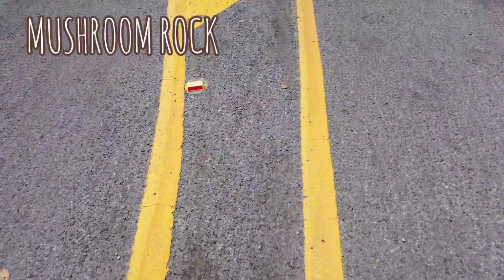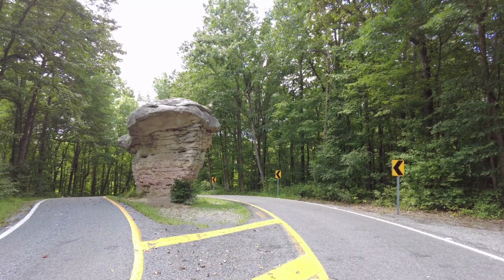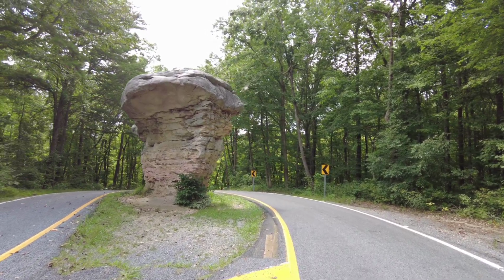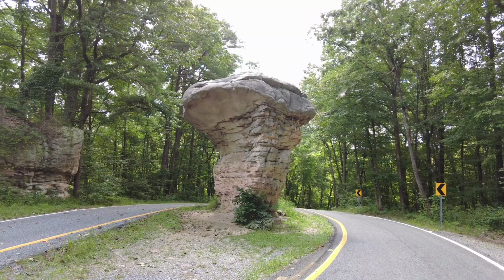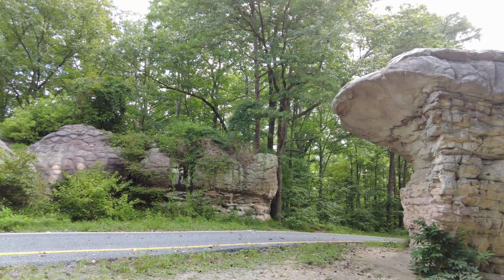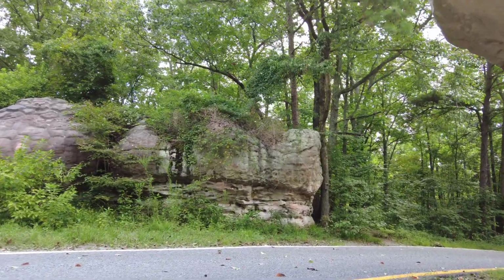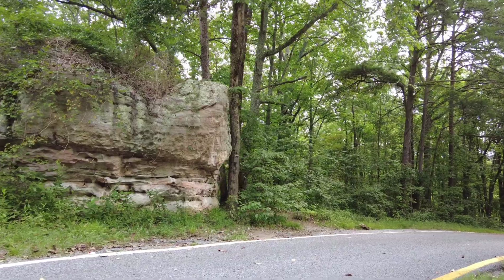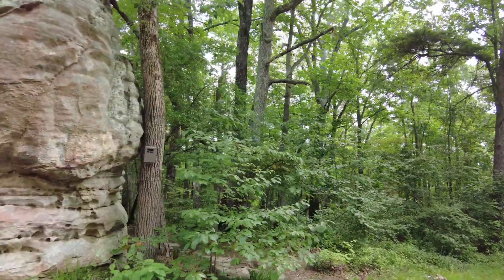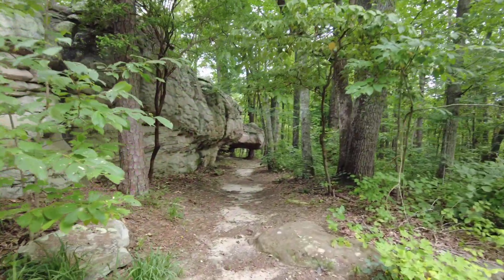The first thing you see when you start on the Canyon Rim Parkway is this. It's called Mushroom Rock. It's a really interesting rock formation in the middle of the road. Also, there are some rock formations along the road here that you can kind of walk around. So let's go take a look. Let's see what we see up in here. Ooh, that's interesting.